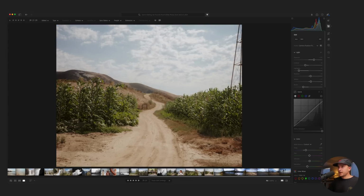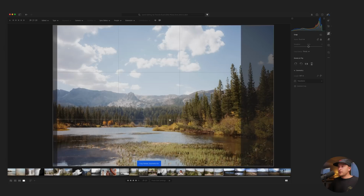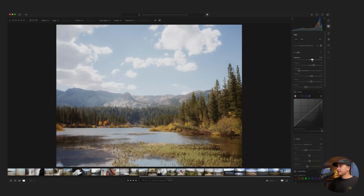For this next one, we're actually gonna copy from the other mammoth photo. I don't know how this one made it in. Those might have been two different trips. I love this photo so much. Just seeing the fall foliage and this beautiful lake up in Mammoth. So I want this to feel nostalgic, but not fake nostalgic. So I think we'll just tweak these a little bit.